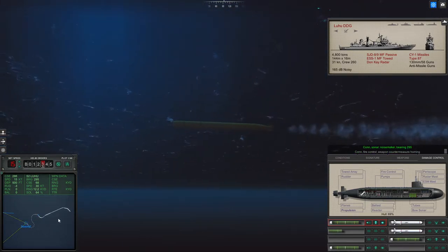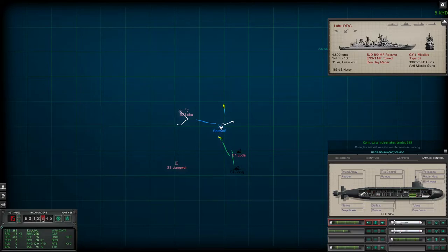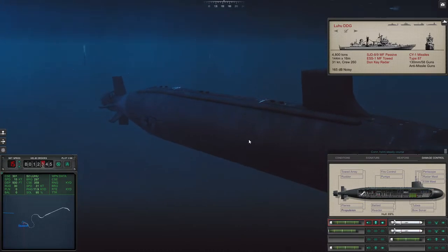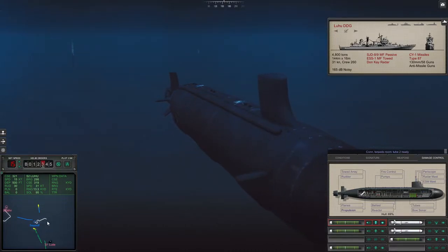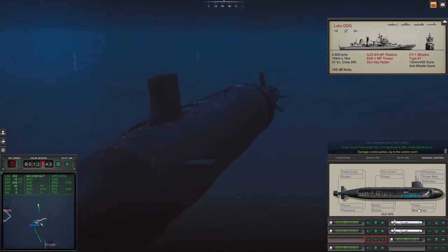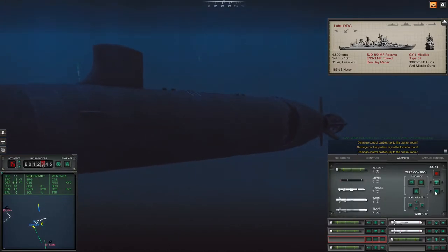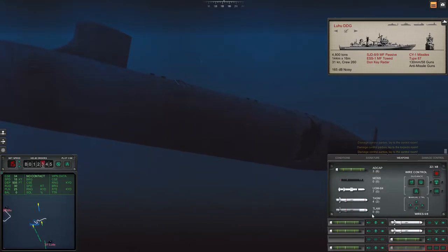Con, sonar, noisemaker bearing 295. Con, helm, steady course. This other torpedo's going to find us if we don't do something here. Con, torpedo room, tube 2 ready. Let's turn around. Lost contact, Sierra 2, last bearing 298. Contact breaking up. Damage control parties. Damage control parties. Get some weaponry in here. Oh, we got torpedoes now? Okay, I'll go with that.